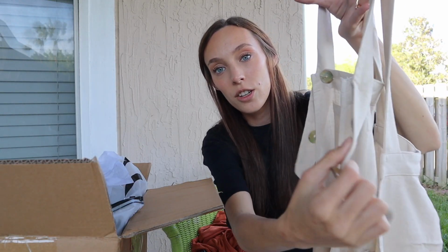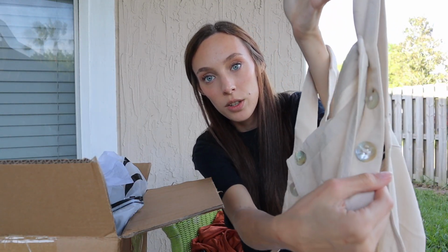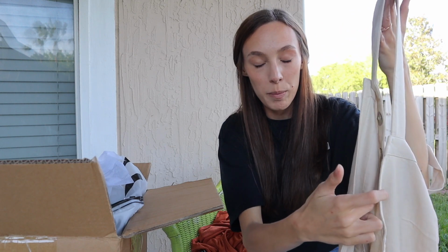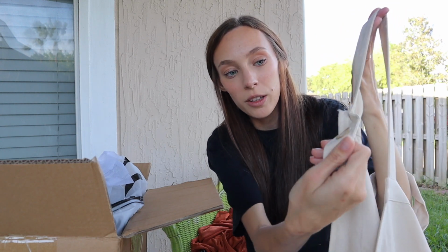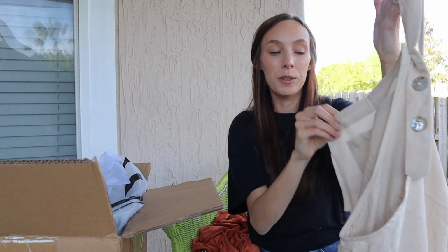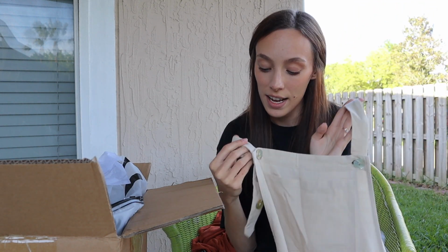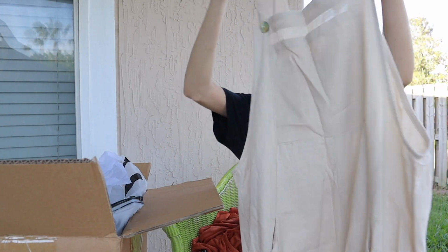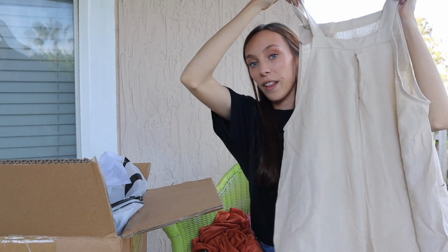And also the straps are adjustable. So you have multiple different layers instead of just having one button. You can actually go down the button line. So if you want it to be a little bit looser, you can go down one button and then you can go down another button even. Or if you want it tighter, you can keep it at the last button it has. That is so cute. And I love the color of it. And it just reminds me of everything I see off Pinterest. Even the back looks like it's gonna be flattering.